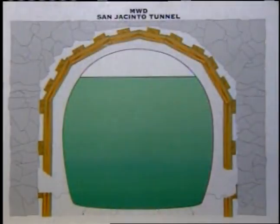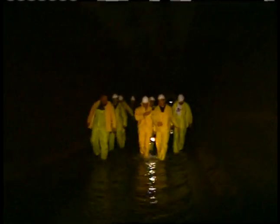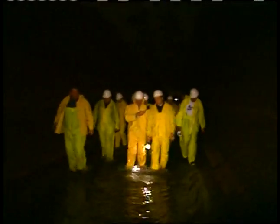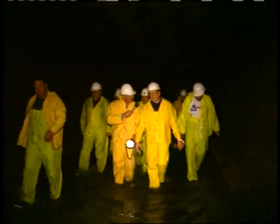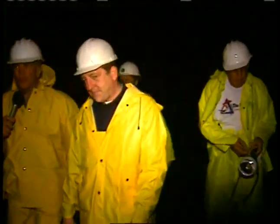This tunnel is not round, it's horseshoe shaped. That gives us a little extra strength at the top, but it also allowed for the laying of tracks down in the bottom so that we could get the equipment in and get the rock and muck out, and then the tracks were later removed. So there used to be tracks right down here. There were tracks down here for construction. And this is interesting too, Louis. Listen, there's an echo here. Hello? Hello?